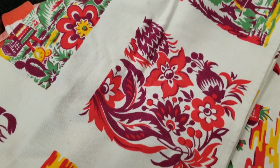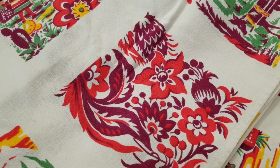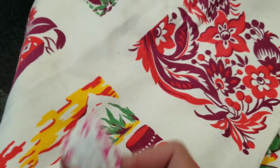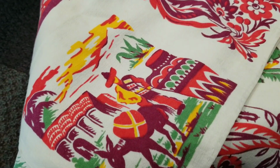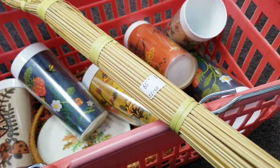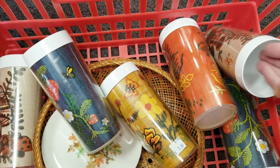I also got this little tablecloth and it is already on my back porch. It had some stains in it. It was $3.99, and then I got the discount on that. So I decided to go ahead and just keep it and use it around the house. This little broom was just about $1. I'm going to be adding that to my kitchen.